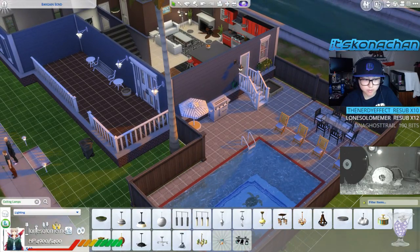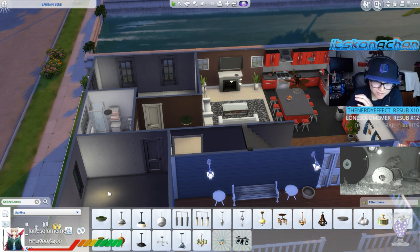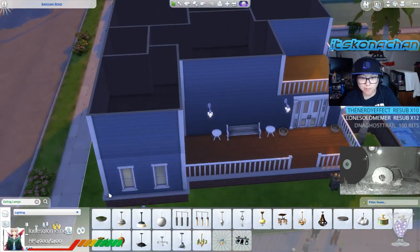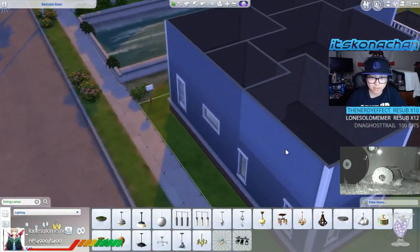I don't like these chairs now, but actually, you know what? I would totally live in this house, for real though. It looks really nice. Oh god, it's so nice. Okay. So pretty much, besides the personal rooms, I think we're about finished with the common areas. Let me just double check.